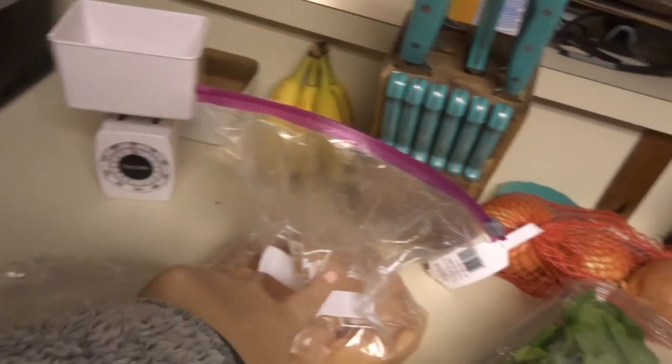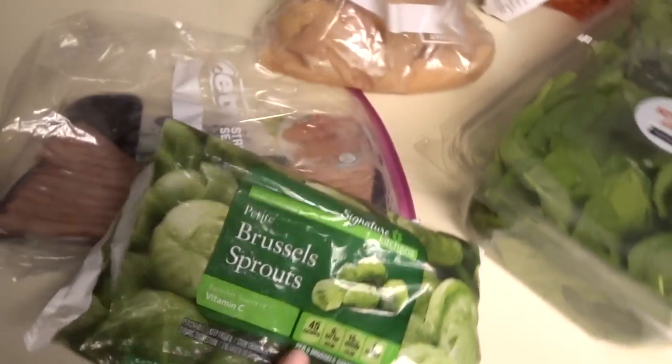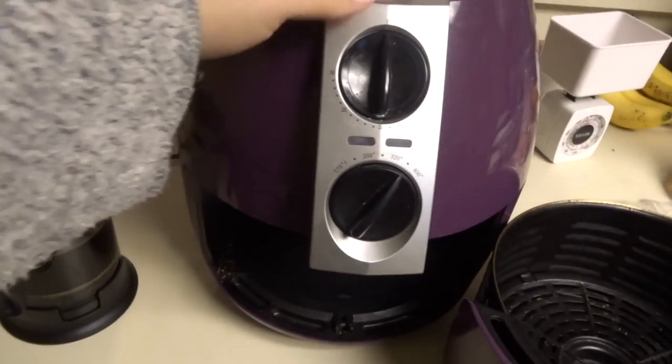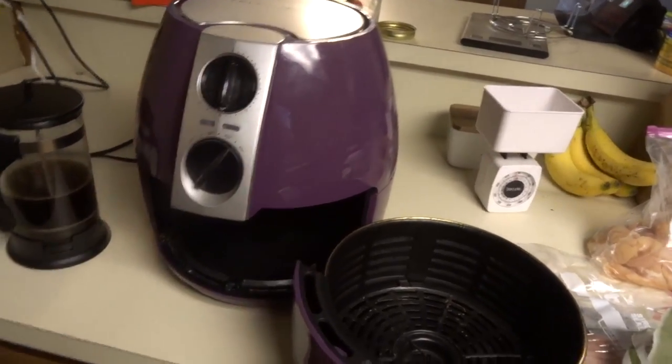And I'm gonna put chicken, 1 piece of turkey bacon, and my Brussels sprouts into my air fryer. I freaking love this thing, guys. If you don't have an air fryer, get you an air fryer. It's the best thing to ever happen to my healthy lifestyle.